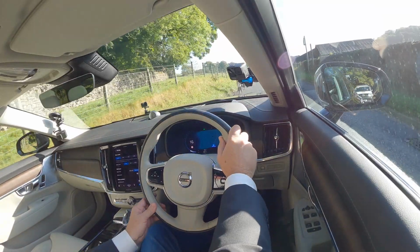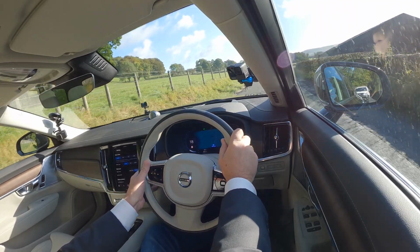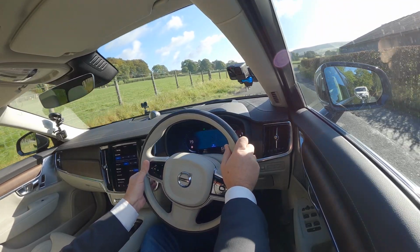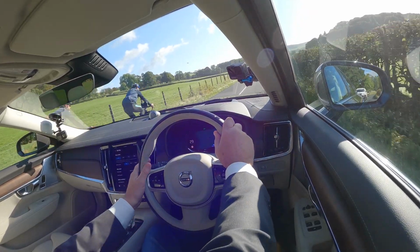I have got rather an impatient guy behind me, or a couple of impatient guys. He was going to overtake me then, and they're waving me on. They can see and I couldn't.